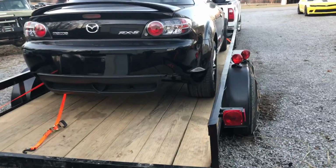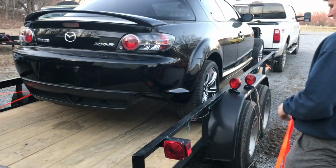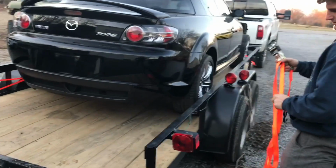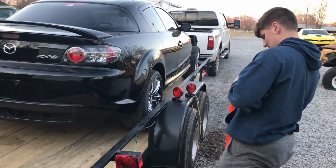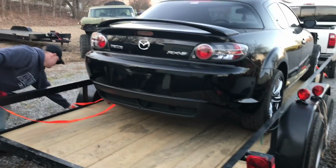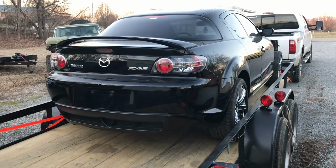Car is almost done being loaded up, and we're gonna fire this thing back onto the house, and I'll get more in depth with the work that was done. We just gotta get the thing out of here, get back to the house before dark, and give you guys an in-depth look at it. We're gonna get this thing loaded up and ready to go.